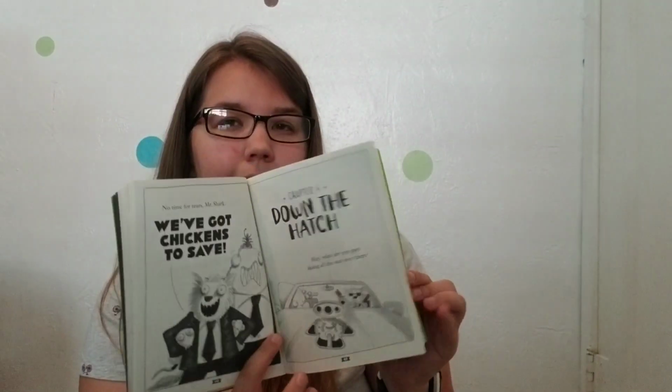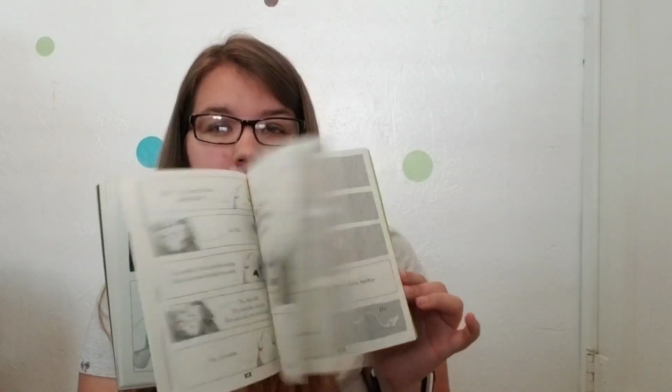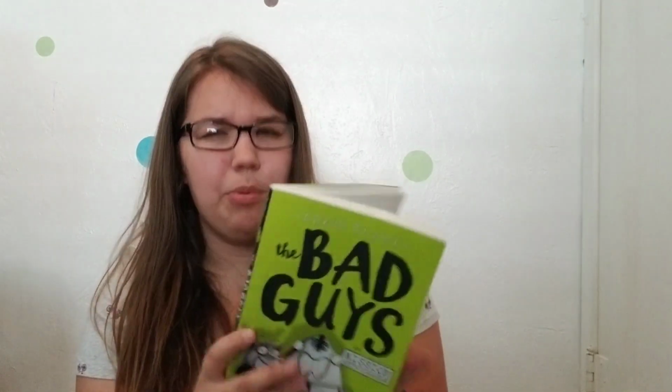And then this is the last bigger book. The rest are more picture books. This is called The Bad Guys. I've seen this before. This one is number 2 in the series, so I'll have to find number 1 and then if there's more. But this is a comic, a graphic novel, and these are really interesting for kids, and I feel like they're pretty popular right now, so I picked this up.